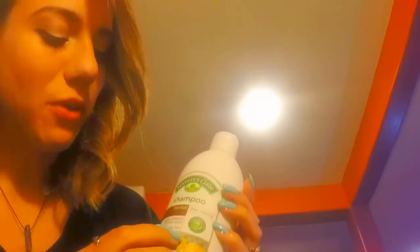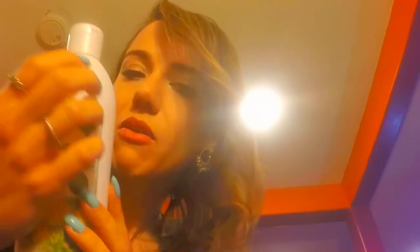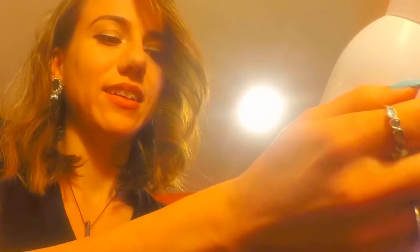Nature's Key herbal shampoo. It's sulfate free and it's gentle for all hair types. It has all sorts of flower extracts, so it smells really good. I'm just gonna get your hair nice and soaked up. Okay, I'm just gonna work it into your scalp.